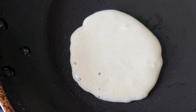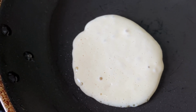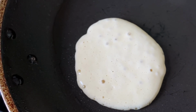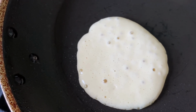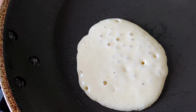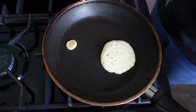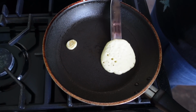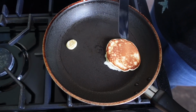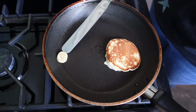So once you start to get the bubbles all over your pancake, at the moment I'm waiting for some bubbles to come up on that right hand side. Oh, there we go. Now that looks pretty good now. So now that I've got bubbles all over, I'm going to get a little spatula and flip it over. Should come away easily if you've got all the bubbles. It means it's cooked on the underside. And then you need to cook that for about 30 seconds to a minute on the other side.